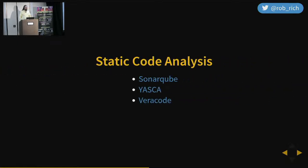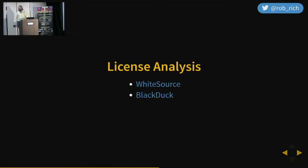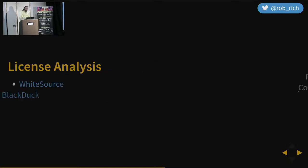Static code analysis. I'm not here to sell particular software, but as you grab these slides from robrich.org, you can click on any of these blue links to learn more about these particular software, and maybe that will give you the search terms that you need to be able to discover the static code analysis software that works exactly as you expect. Next, license analysis. Here's some more software packages that'll get you those search terms. White Source and Black Duck will get you to the point where you can discover other pieces that may exactly work for you.